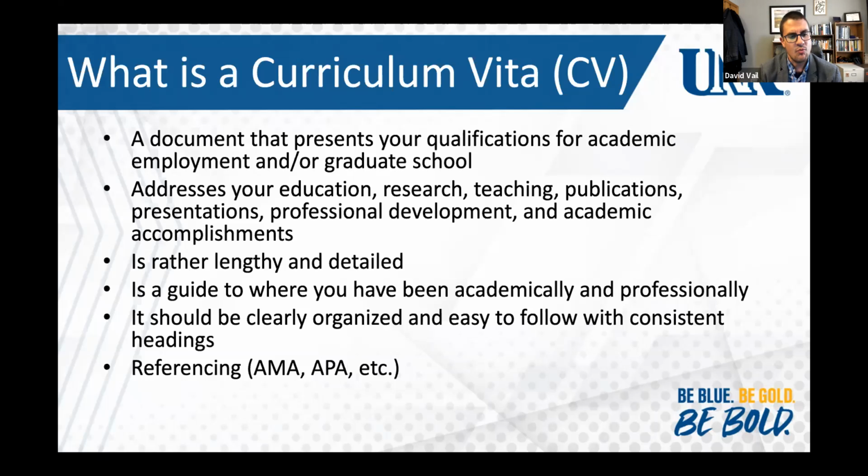And then finally, referencing. You want to pay particular attention to the specific style guides that are most common within your degree or the profession you're going into. Because even though you have generic categories that can be created similarly enough, there are distinctive ways to create a CV based on the profession you're in or going into. So just be mindful of that as well.